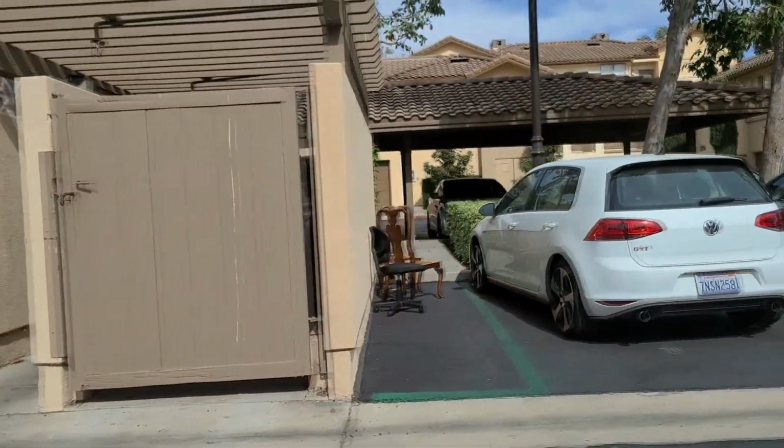All right, where I found the dog kennel, cat kennel yesterday, there's actually a coffee table, but there's a bunch of ladies standing around. So we'll go ahead and let them be. But I do want to get this on film, a couple of wood chairs.